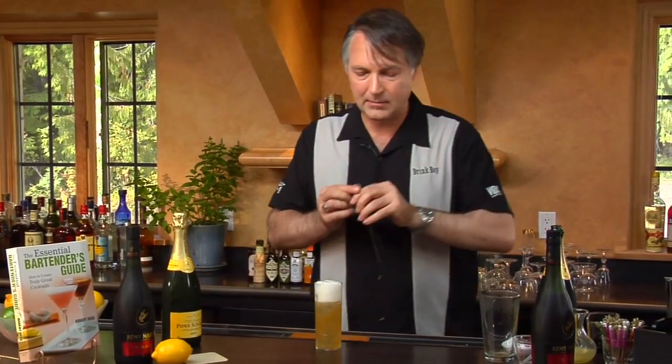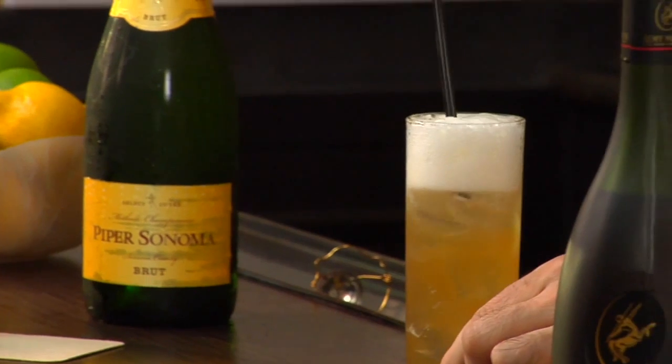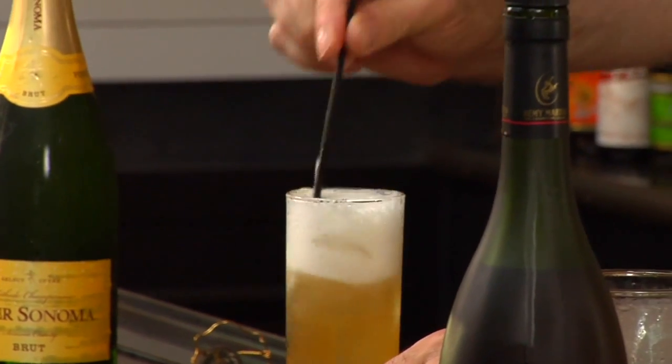If you like, you can add a couple of straws. By adding the straws, you're going to be aerating a bit and getting some of the champagne down to the bottom. And there you have a French 75.